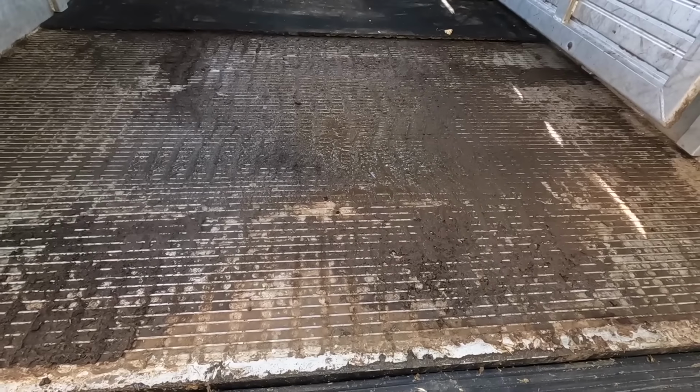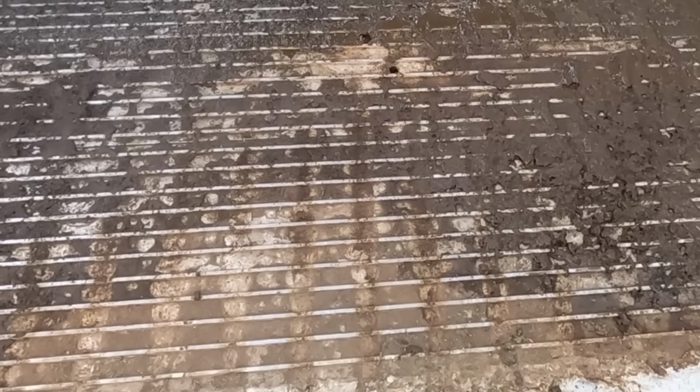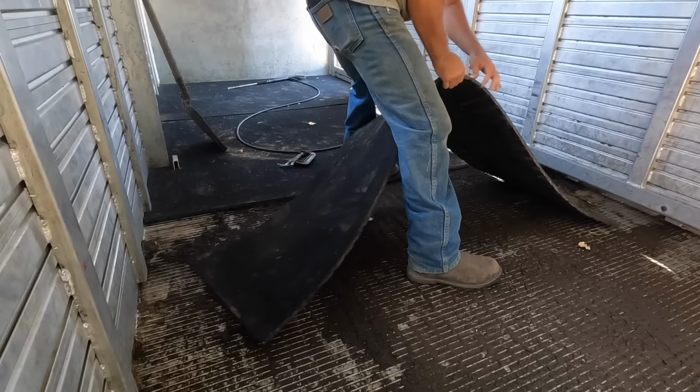You can see how much manure gets trapped underneath the stall mats, and that's a big reason why I don't like them. But I leave them in here because the traction lugs on the floor go crossways. So we're gonna find out right now, because I am gonna pressure wash this out without the mats in. But I feel like if the traction lugs were going long ways, it would wash out a lot better. Also, with the mats in here, it washes out easy because the mats are flat.